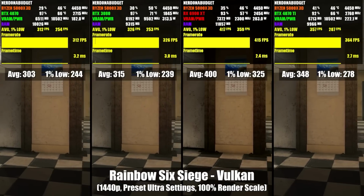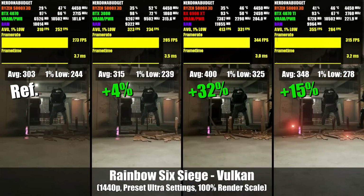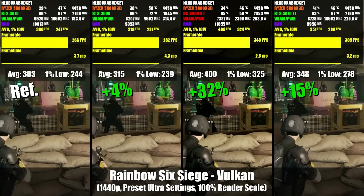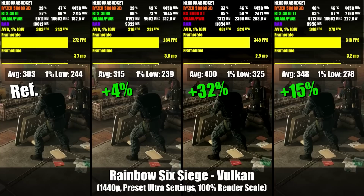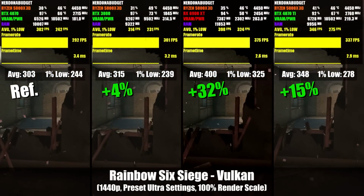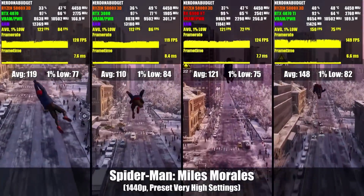Rainbow Six Siege is always fun to test if you want to see really high numbers, and here all cards get averages high enough that you could probably argue it doesn't really make much of a difference how much one card beats the other by. They all average over 300 FPS with 1% lows above 200, and the 6900 XT just completely dominates, averaging 400 FPS. And last but not least, Spider-Man Miles Morales.